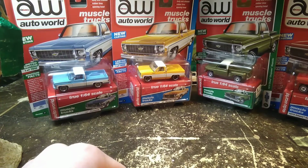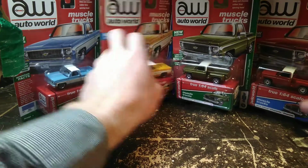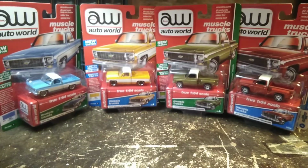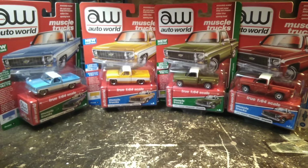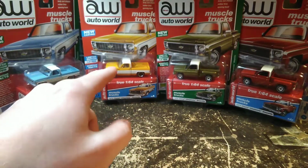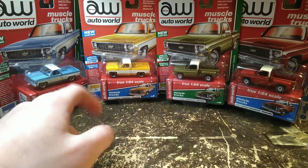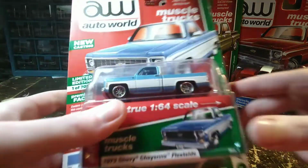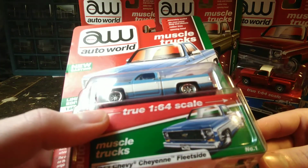Okay. So, whoops, I've messed everything up again. So the Stepsides here are stock height, stock wheels and everything. And it looks like these trucks over here, the Fleetsides, are not stock. They've got aftermarket wheels and it looks like they're lowered.